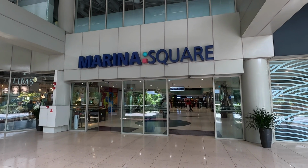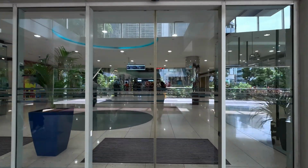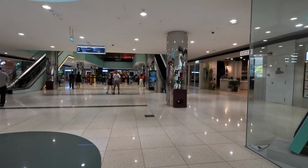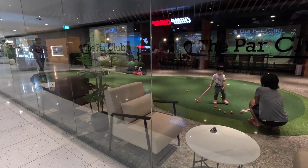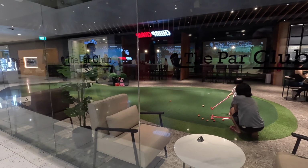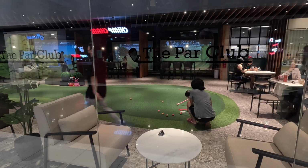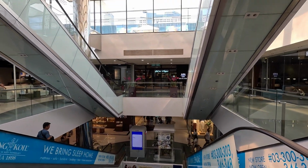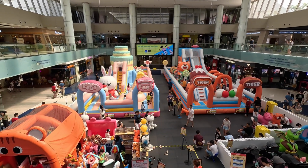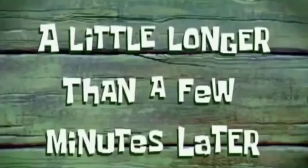I finished lunch, had a bit of a stroll around the Harbourfront Mall, and then headed back towards my hotel. I decided to go to the Marina Square. It's located right on Marina Bay Sands and very close to the Pan Pacific Hotel. I had a wander through the mall, and it was a bit of a strange mall. It was sort of dedicated to games. It even had an indoor putting bar area. Quite unique. Had quite a good couple of eating areas, but quite a few children's entertainment type attractions. So, very interesting mall. Interesting indeed.